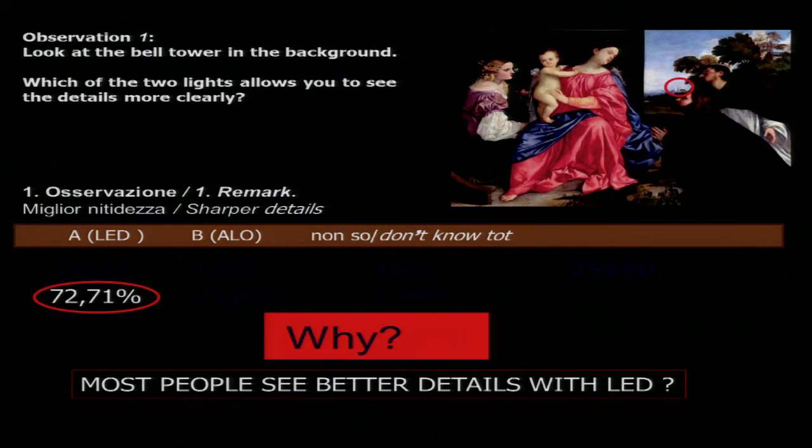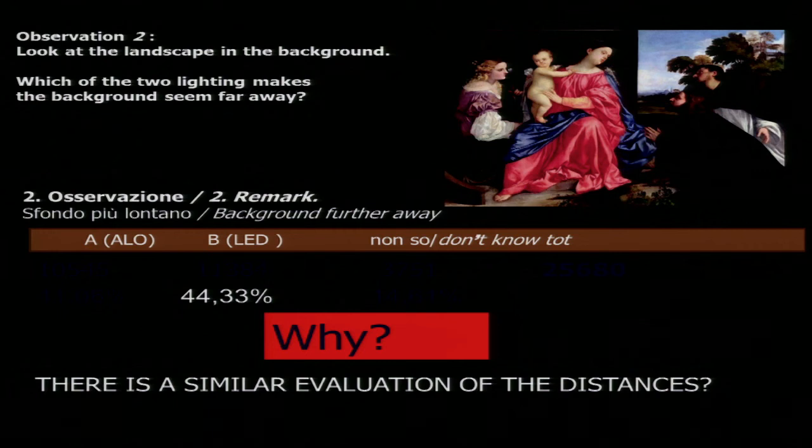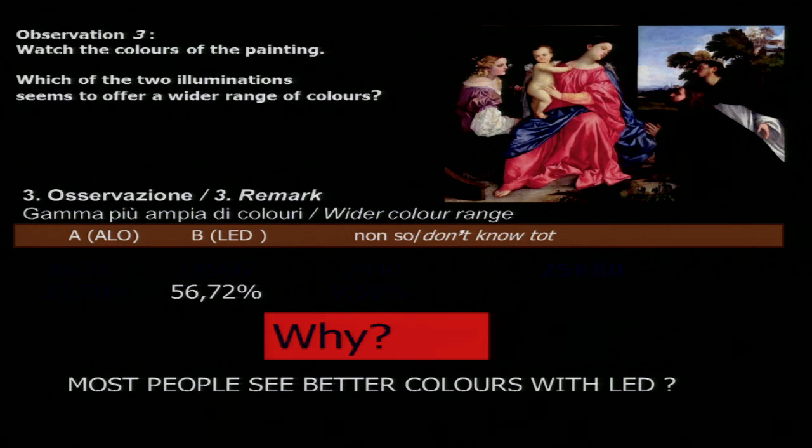The second question was: look at the landscape in the background. Which of the two lights makes the background seem farther away? And again, 43% say that the LED gives a better vision. Question number three is: watch the colors of the painting. And it was incredible, with a great contrast with the black, the blue, the red. And this was the answer.